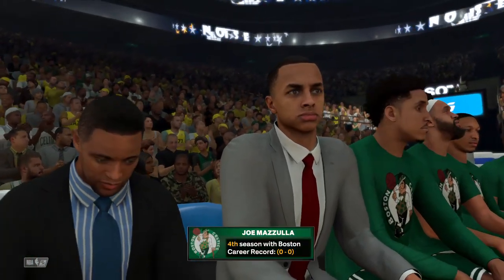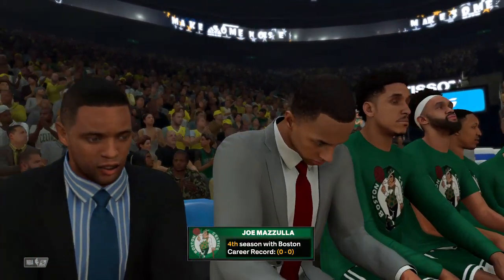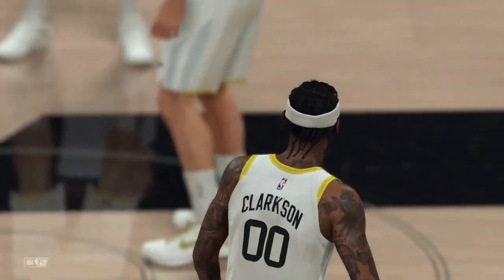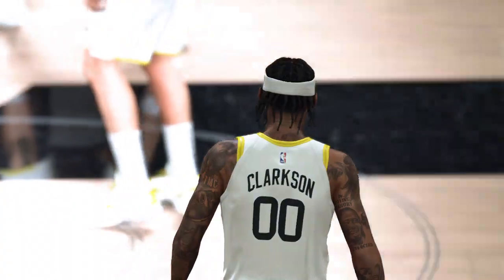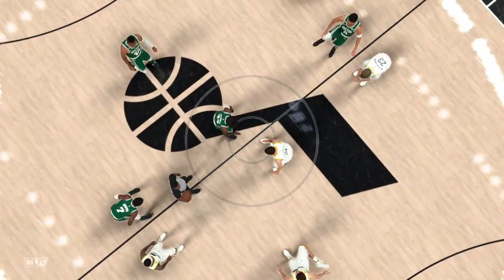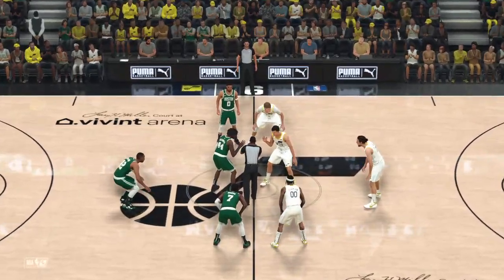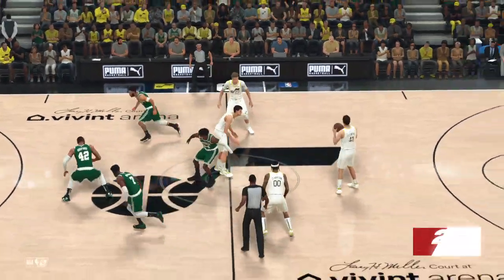A similar style used by both sides of this matchup, Richard. Teams that prefer to operate in half-court sets rather than in transition. Yeah, and look, that puts a premium on defense. Both teams can run a ton of different sets, and that means you've got to be prepared and disciplined on the defensive end. Good points. And it's going to be the Jazz off the tip.